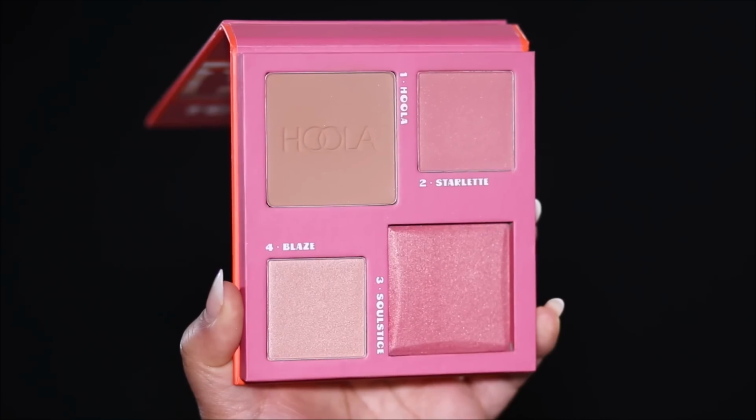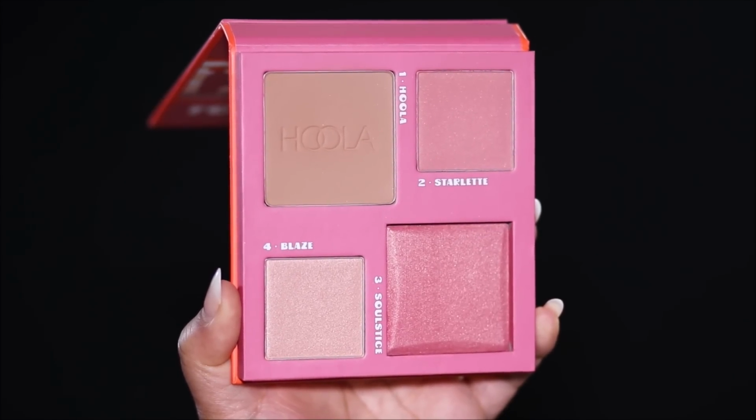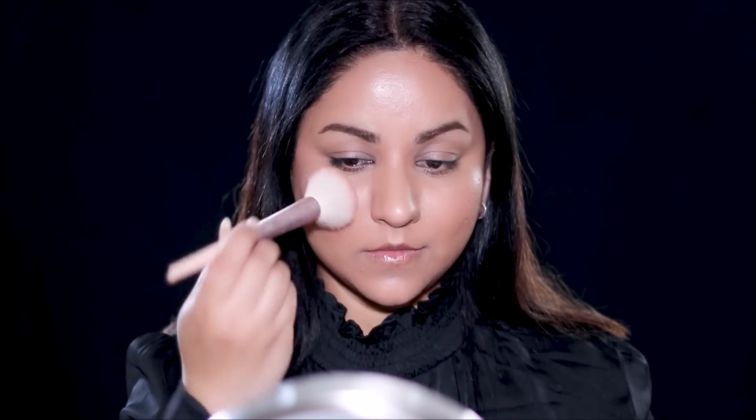There's two different blushes here, and I'm going for the matte one called Starlit. When you have oily skin, anything that reads matte is your best friend. And try to avoid anything that has oil in it. You can skip the highlighter if you have oily skin, and if you still want that glow, you can go for it, but I'm going to skip it today.